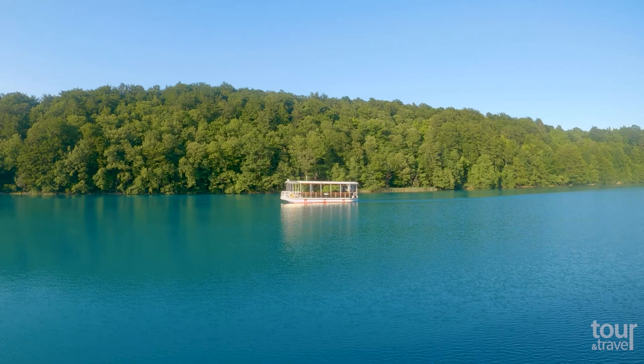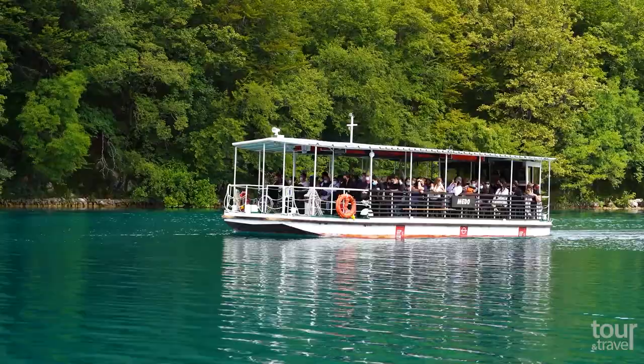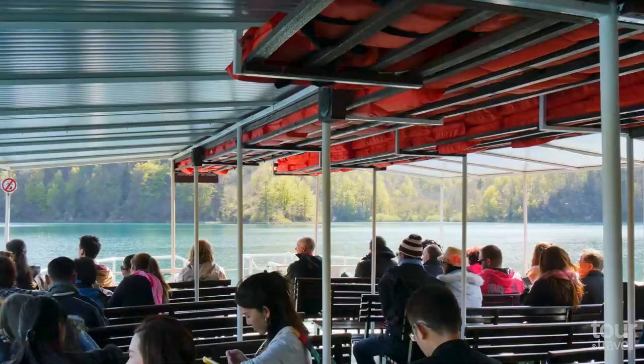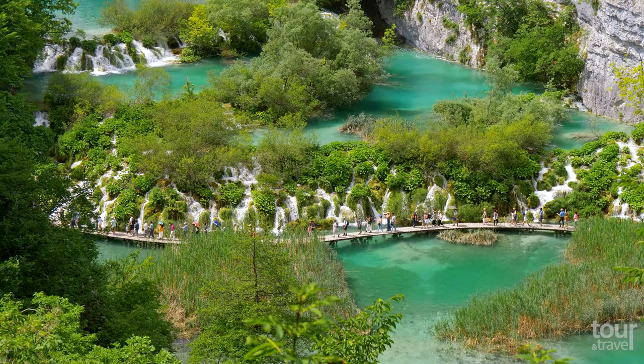This vast lake is a bridge between the upper and lower part, and using 2 of 3 stations, you can take a 20-minute ferry ride or choose to walk. Both options are genuinely lovely. The ferries are low noise, ecologically friendly, and electric, so you can enjoy a leisurely ride and admire the panoramic view of breathtaking nature. The lower lakes area consists of 4 magnificent lakes divided by limestone barriers.